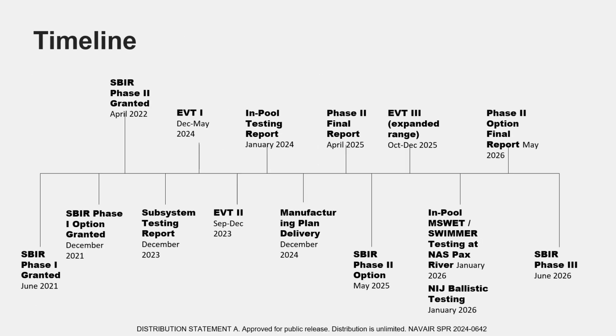As you can see, there has been a great deal of time spent to mature and perfect this technology to where we are today. 3 years ago, Bunker Supply was awarded the Phase 1 SBIR. Dates to note are Phase 2, granted April 2022, Subsystem Testing Report provided December 2023, and In-Pool Testing Report provided January 2024. The Phase 2 final report is scheduled to be delivered April 2025, after which the solution should be ready for acquisition in size medium for the PRU 70 and CMU 3738. The Phase 2 option focuses on transitioning the solution to different sizes.